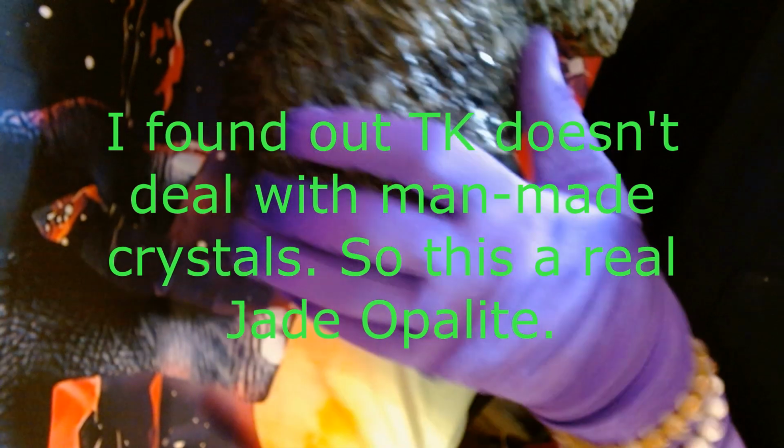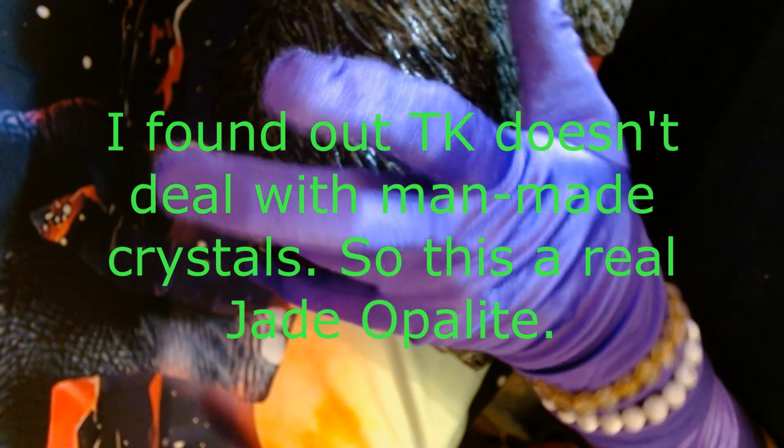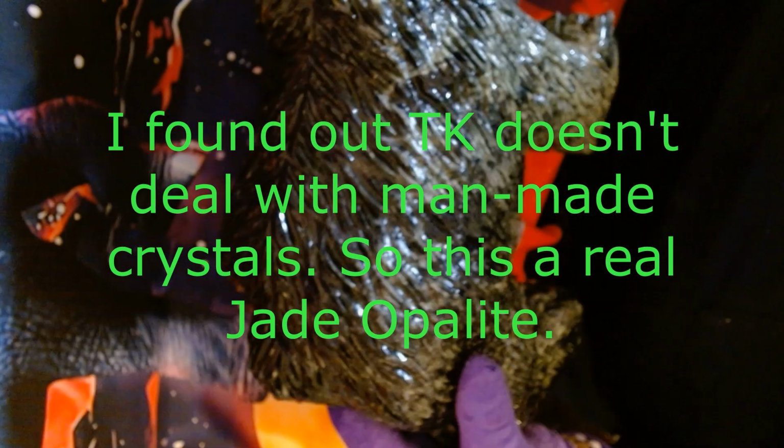Wow, he is a beauty. If you know exactly what this is called, I would like to know, even just in my comments. I'm going to try to do some more research on it too. But she said it was Jade Opalite, something like that. And I know there is a man-made jade, and I'm thinking this might be man-made jade because of the price for something this big and this heavy. Very nice indeed. So let me get to that last big one.